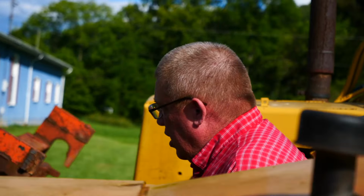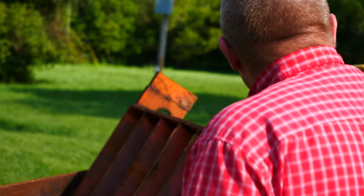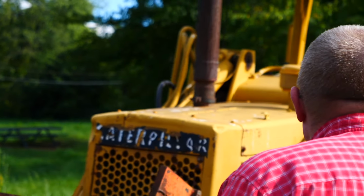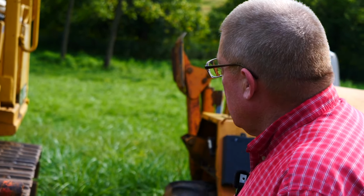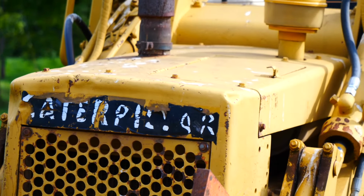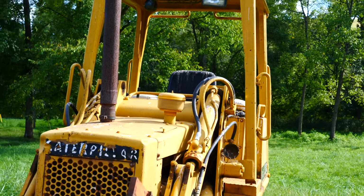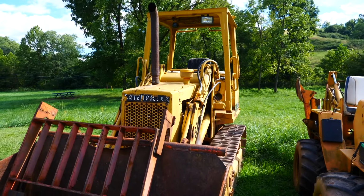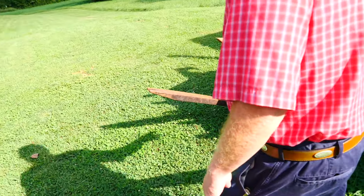Now, next to this is kind of a cool piece. This is a Caterpillar 931B crawler. And it certainly is in good condition. Started right up, ran like a top. It's got the multiple bucket on. It's also set up to run these forks with.